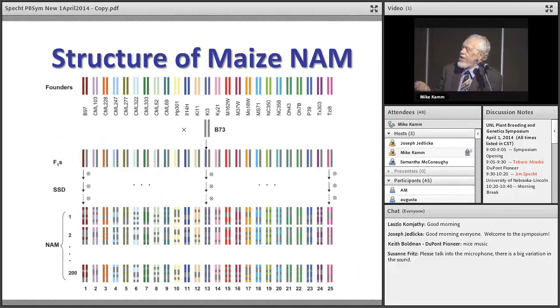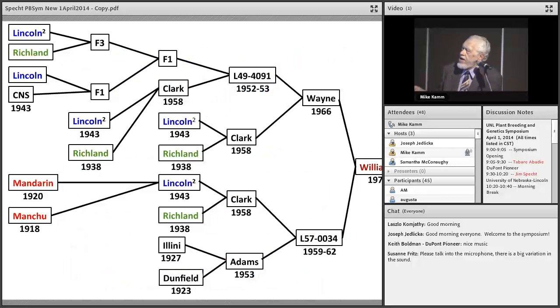We don't have one built for the NAM project. The NAM people used 25, I think, and they made the hub parent B73. But this just gives you an idea. You self them all the way to F5, and then you do it. The pedigrees. So knowing what the pedigrees are, we can trace back where in the heck those breeder signatures came from, eventually, when we get the sequences.